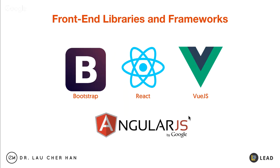Meaning that a lot of things that we usually do together, we can combine and use a framework or libraries to help us speed up our development work. So these are considered the four heavenly kings in front-end development libraries. All right, Bootstrap is a CSS framework that helps us to build responsive web development. It is a grid-based UI development toolkit.